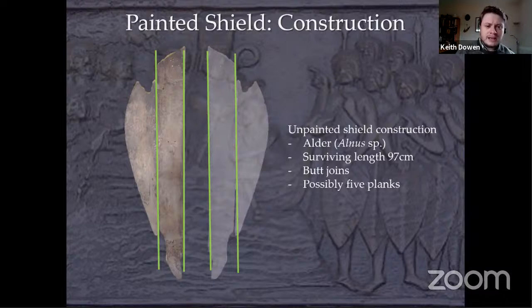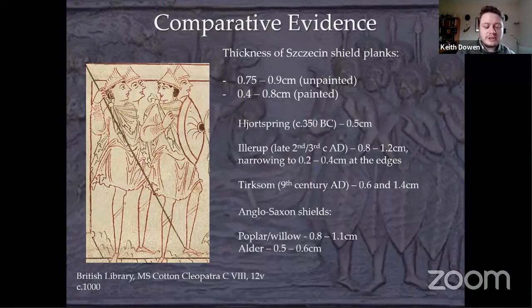Now, there's been quite a lot of discussion in the literature regarding the thickness of the shield boards from Szczecin. Due to being relatively thin compared to what one might expect a shield to be, it had been suggested that the painted shield was ceremonial rather than for battlefield use. However, if we compare the thickness of the shield boards with those from Scandinavia and England, we can see that those from Szczecin fall within the normal range. The thickness of the boards, of course, depended on local manufacture and the choice of material. So being denser and heavier, oak shield boards were thinner than those made from poplar or willow. Achieving the correct balance between weight and resistance was therefore key.